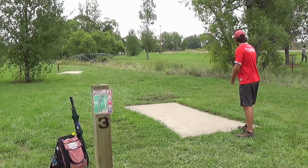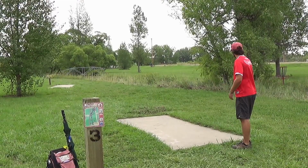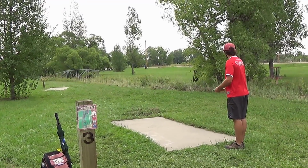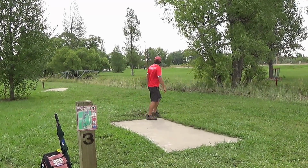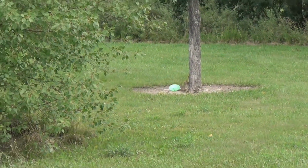It doesn't really let you take a straight line at it. You can kind of see that tree right in the middle of the fairway. You want to be just right of that and hyzer in between those next pair of far trees. That way you can work with some windows later on down the way, or you don't have any shot for your 2. Down to the right there's a big wall of trees that you don't want to have to throw over. Nice little hyzer around.